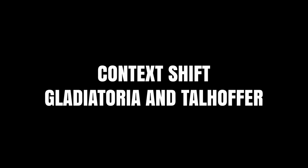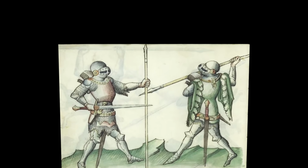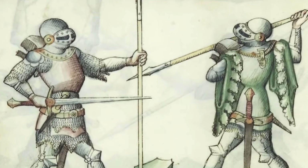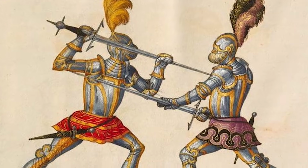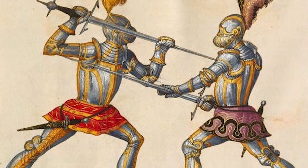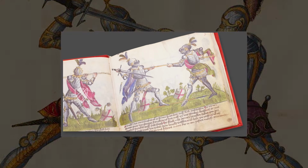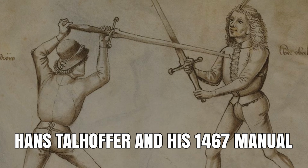Context shift, Gladiatoria and Talhofer. Now we complicate it further. Consider armored combat. The Gladiatoria tradition focuses on armored dueling, structured sequences, weapon progressions, formal framing. Armor changes the game. Suddenly, cutting is less effective. Thrusting into gaps matters more. Grappling becomes central. Now compare that with Hans Talhofer and his 1467 manual.